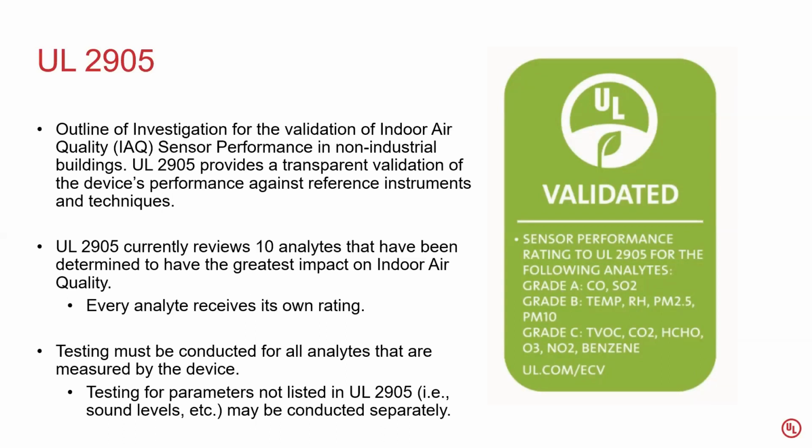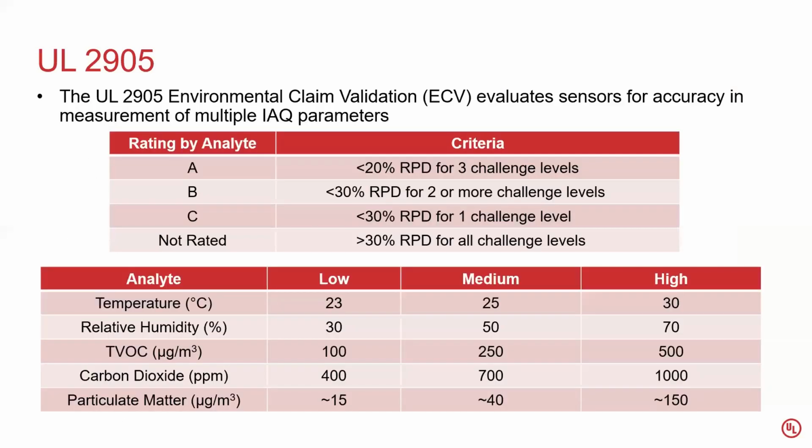If you go to the next slide, at the table there, the way that it's set up is to give ratings by each analyte. An analyte would be something like temperature, humidity, or TVOC. And you have three different challenge levels that we would be able to challenge a product in.